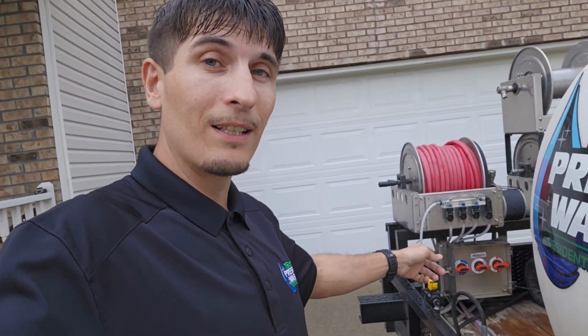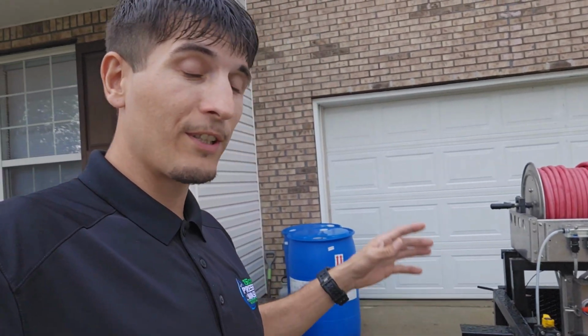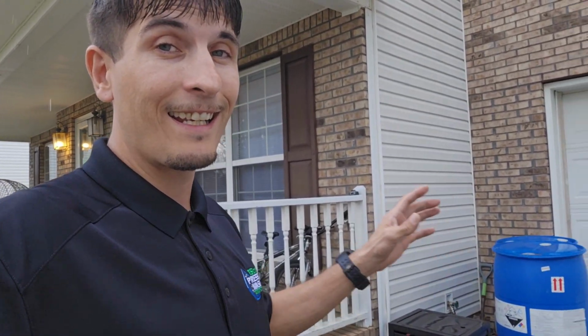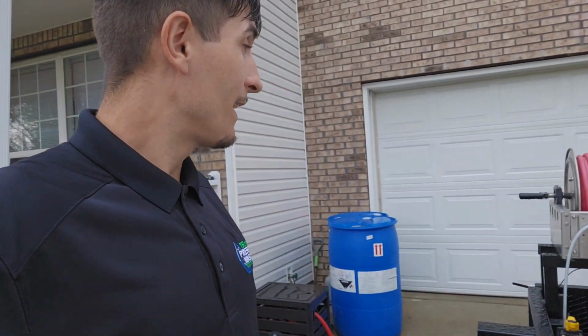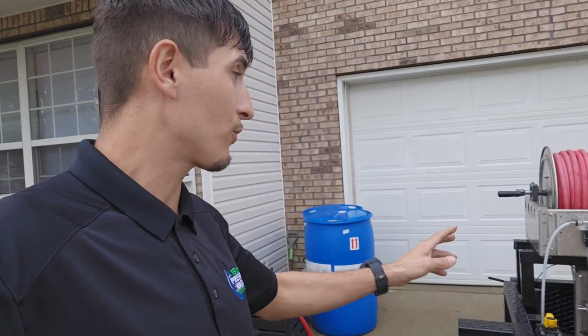I'm telling you, if you're going to get into professional exterior cleaning, it is a must-have. You need to know what percentages you are working with, because if you don't, you can possibly kill plants, you can possibly damage surfaces. There's a lot that can happen. Go the safe route, be professional, get a proportioner. Now, it doesn't have to be a Pro Proportioner. That's the Pro Proportioner from the Power Wash store.